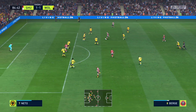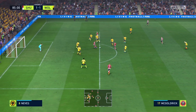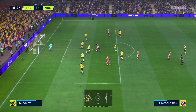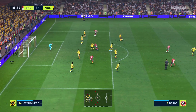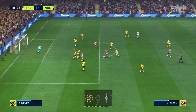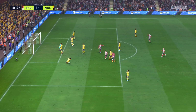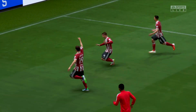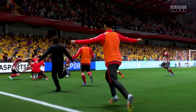Berge. Very comfortable when in possession. Great opportunity! Well, how about that for a piece of tackling to break things up? And he takes it on. And a goal! At this stage of the game, it might be decisive. And just look at their supporters.